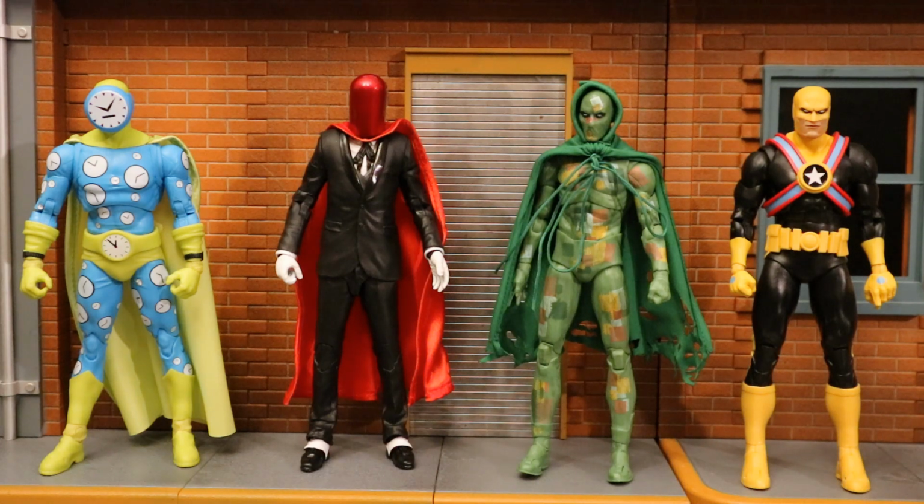And there are Platinum Chase variants of each of these figures. I'm on the hunt for them. If anybody has a lead on where I can get one or can help me out, please drop me a line in the comments below.